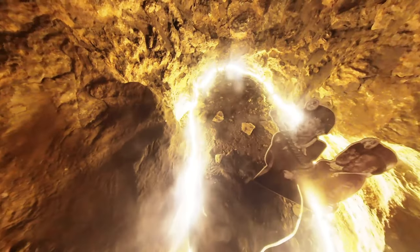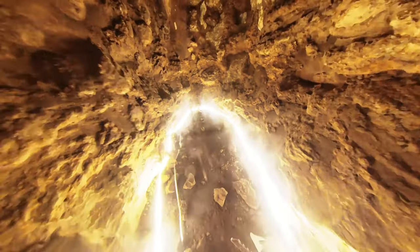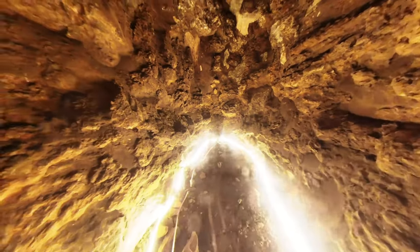We stopped at the miner's cave to see what's on the other side. Without a selfie stick, you will not be able to see into the cave.